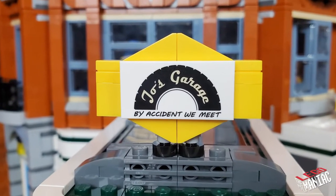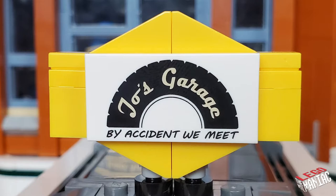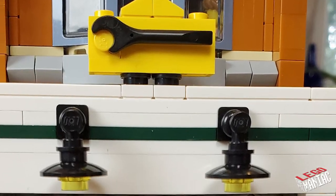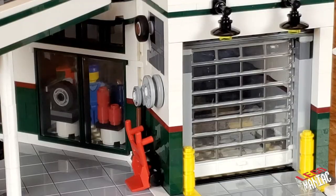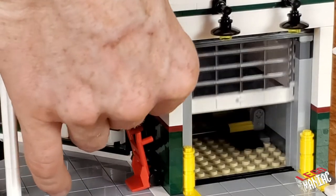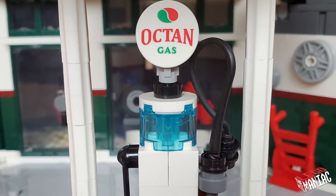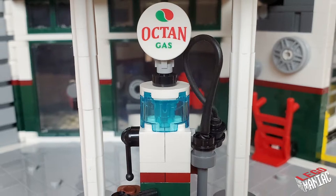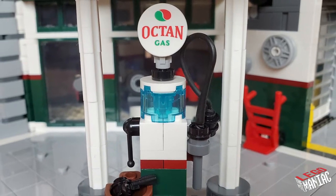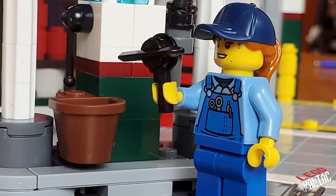Starting just above street level, we find this is Joe's garage. By accident we meet, and if you are in need of Joe's services, just over to the right is the little sign indicating this is the entrance to the garage. Over on the left side, there's a little knob which you can rotate to raise and lower the clear garage door. Over in the front, we've got the little gas pump, a little lever on the side for turning it off and on. The hose on the right side is flexible so you can carry it over to your cart for fueling, of course. And right in front, we've got a little bucket which has a squeegee inside.